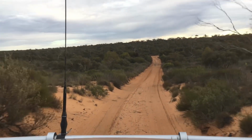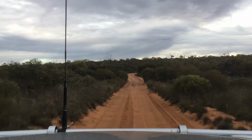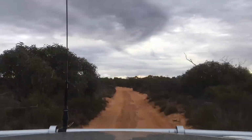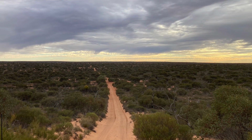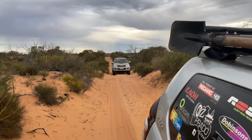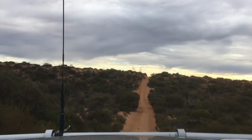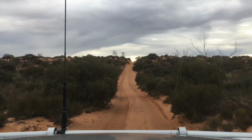Still in high range at the moment. Trans is at 85, so we're just cruising along. Happy days. Okay, 8:16 a.m. and we just went past the 140k sign. Just following some dingo prints down the track here since yesterday.